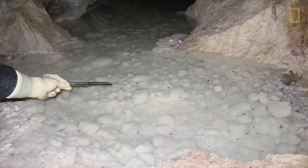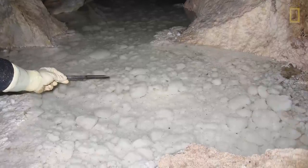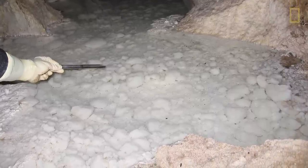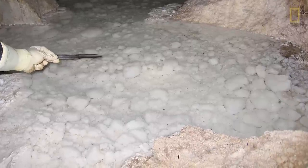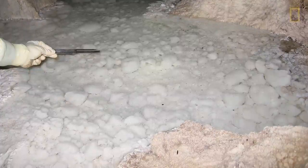Here is a pool out of which these fluffy foofballs, or poofballs we call them, grow. This is the poofball sea. And this is a system that is always right around or below freezing. So you can see that the temperature range within which we can operate is really great.